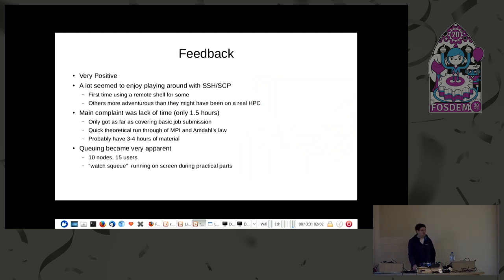They seemed to really enjoy playing around with SSH into a system. The idea that they were sharing a system over SSH really grabbed them. They didn't care about the system, they couldn't break it, and they could mess around and see what each other was up to and what was in each other's home directories, because I hadn't set permissions to be world readable. That seemed to really grab them for some reason.